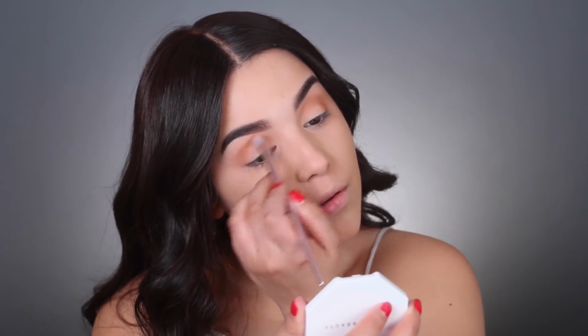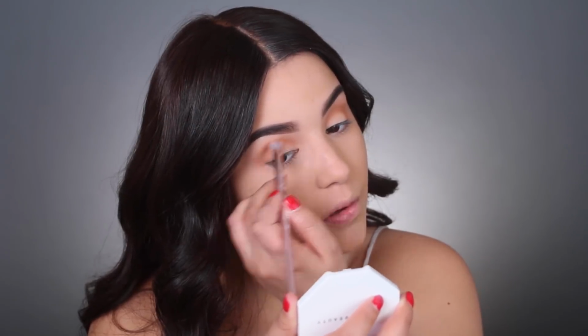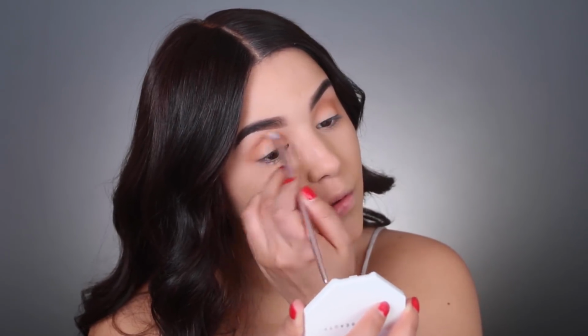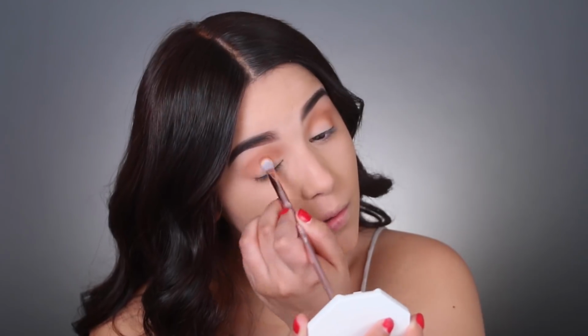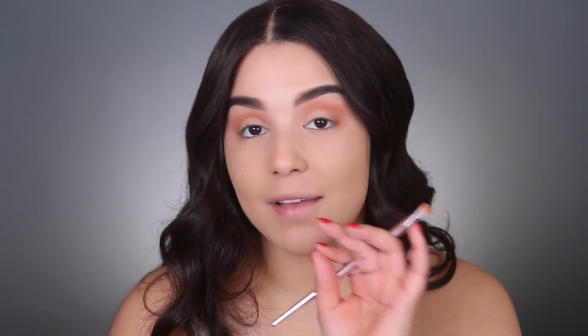I'm starting right here towards the outer portion, and then I'm just going to bring it inwards. I like to go back and forth from inner to outer corner when I do this step because I really want it to be crazy intense. The pigmentation on these shadow palettes is insane, literally insane, probably the best eyeshadow palettes I have used from the drugstore to date, literally to date.